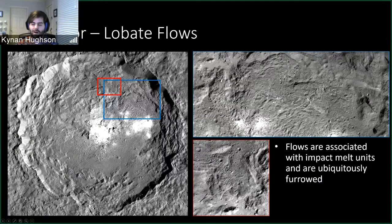So this blue box in this image on the left is shown larger here on the right, where you can see the terminal flow front for the hummocky lobate material seen just north of these faculae. And then here's a zoom in on this small section in this red box down here, where we can see this beautiful example of these really furrowed hummocky flows that are superimposed on top of each other.